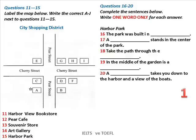books. Now, moving up Pear from the bookstore toward Cherry, the next building on the left is the Pear Cafe. You'll notice it's right on the corner of Pear and Cherry Streets. It's a great place to relax while enjoying a delicious cup of coffee or tea. You can talk with friends or read quietly. They have a variety of books and magazines available. From the windows of the cafe, you can look right across Cherry Street for a lovely view of city gardens. It's a rather small garden, but it contains a variety of exotic plants and flowers.